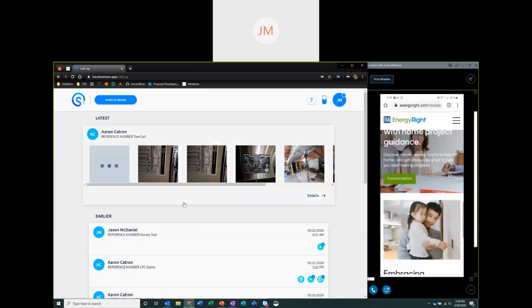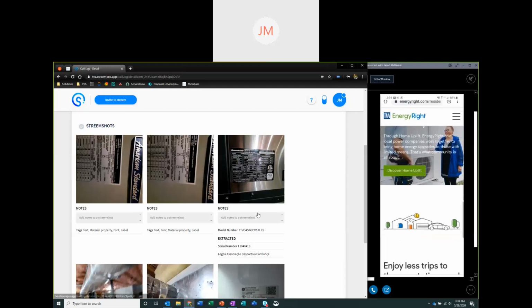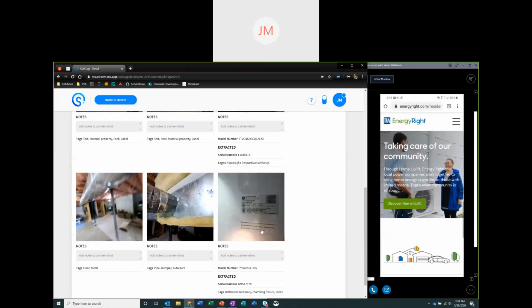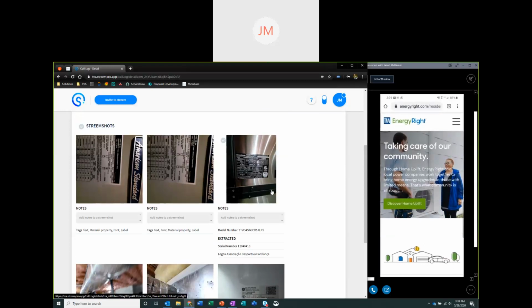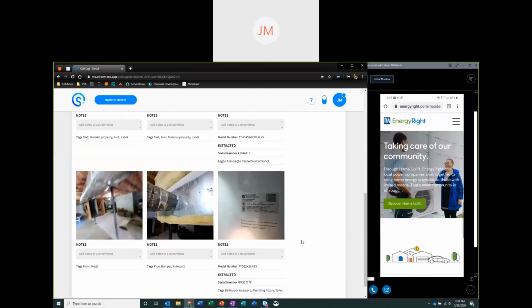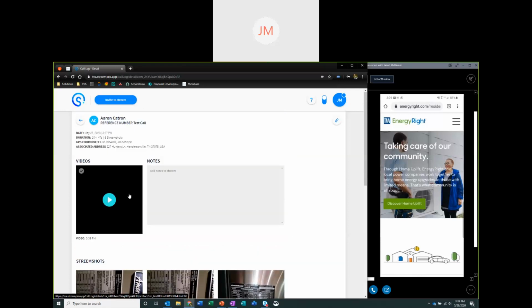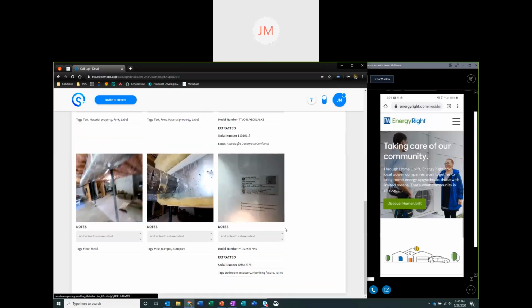On my side, as the energy advisor, I can click into the details of that call. Like I had mentioned, it will extract model numbers and serial numbers from the photo. So I can see here that it extracted the model and serial number from Aaron's refrigerator, and the model number and serial number associated with the condenser unit on his HVAC system, and it will pull all that information out of the system. And then the video is also available for replay. Everything that I captured, our conversation and the video, was captured in the system, and then I can use, like I said, a Chrome extension to extract all of this information out to be able to incorporate into the customer's report.